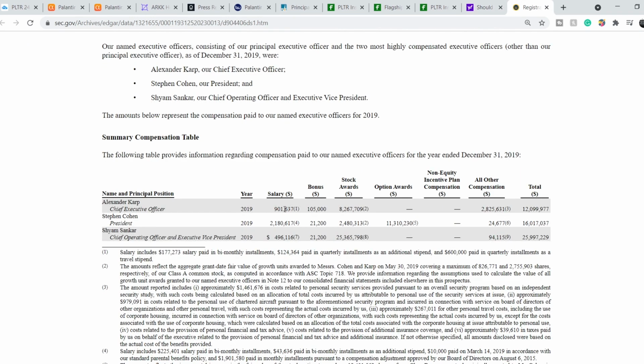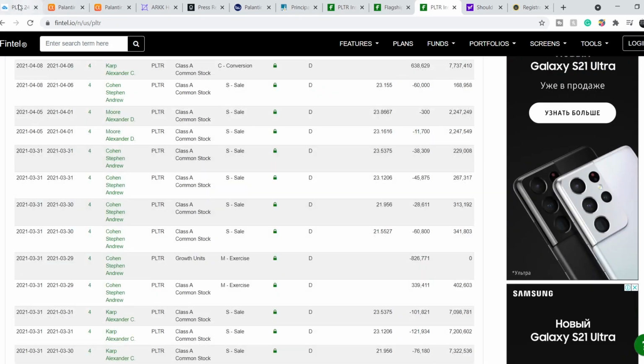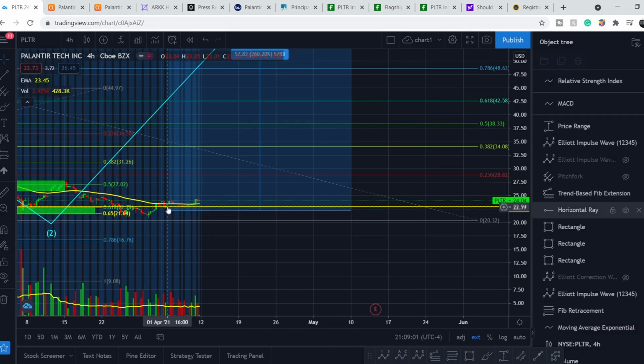And as you can see, they have a majority of rewards made with the stocks, $8,276,709 compared to $105,000 in bonuses, and compared to a little bit more than 900,000 in salary. And this is the data for Alexander Karp for year 2019. And as you can see, they have absolutely the same ratio between president and chief operation officer and executive vice president. And basically it's normal for this type of company. And as you can see, this sell-off occurs at the beginning of April. And if we compare it with the price action, we don't have much volatility during this period.